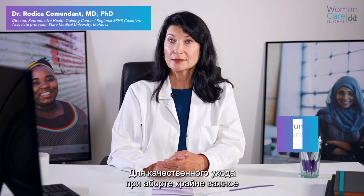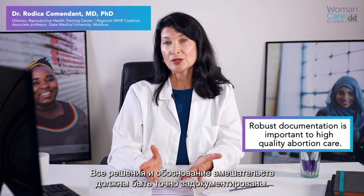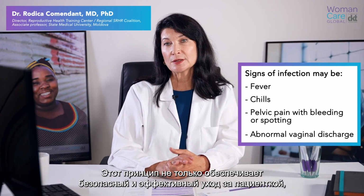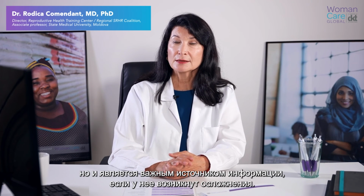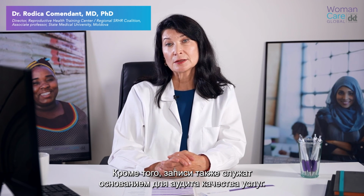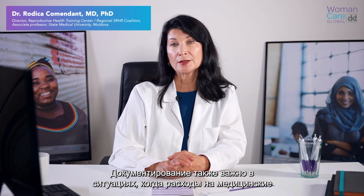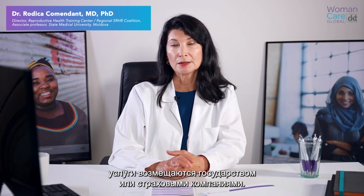Robust documentation is important for high-quality abortion care. All decisions and the rationale for intervention should be accurately documented, together with any drugs administered and procedures carried out. This process not only supports safe and effective care for the patient, but contains essential information if she returns with complications. These records also provide the basis for quality audits of the service, and it is also important for those settings where healthcare delivery is dependent on reimbursement from the government or insurance companies.